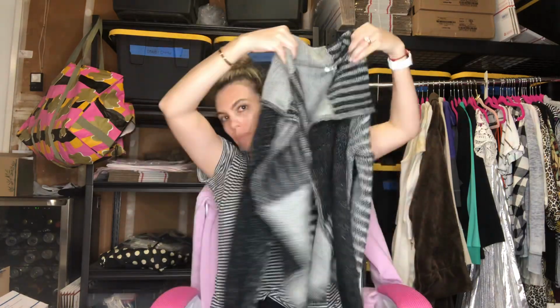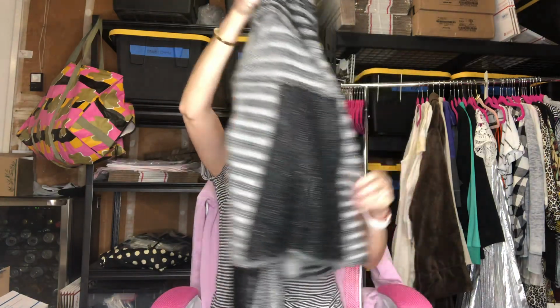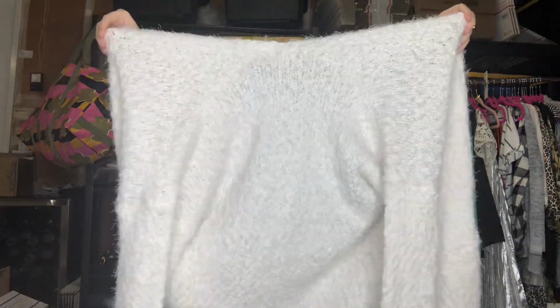This is an old tag Cabbie size medium sweater. I just liked the look of it, and it was in good condition, so I picked that one up. Ooh, this. These are so soft. I don't know if you guys have ever found this, but the Dreamers brand, so soft. I have one of these from Nordstrom's, in the brass plum.